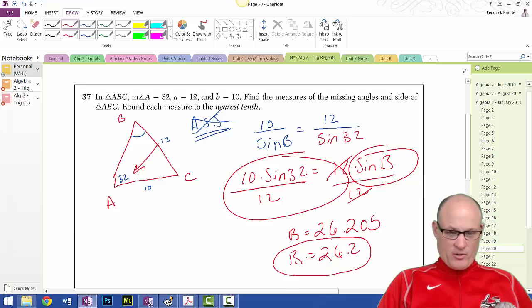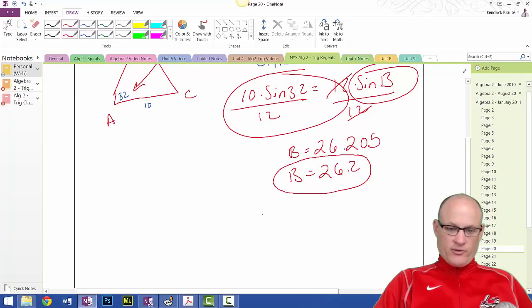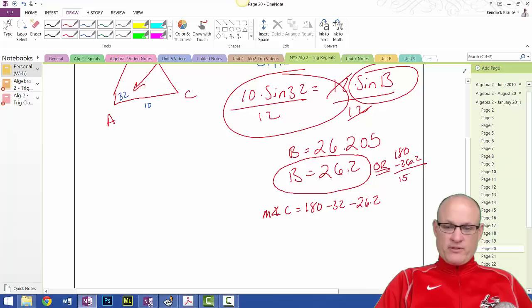So, what do I do now? Oh, so now I want to figure out what C is equal to. So angle C is equal to 180 minus 32 minus 26.2. Wait a second, though. I could have another angle here. Let's test. I wonder what 180 minus 26.2 is. Well, that's going to be somewhere around 154, and if I add on my original 32, that would be over. So the only possible choice for B is 26.2. Remember, you got to test for different angles, too.